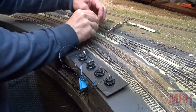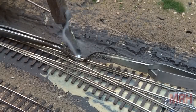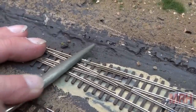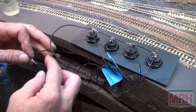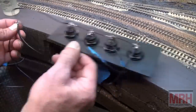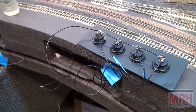And we'll solder it right where she belongs. Just like that. Okay, here's the hot wire we just pulled through. This will be the power wire. I am connecting it to this wire coming off of our daisy chain. So this panel is now connected to power. I'll solder that.